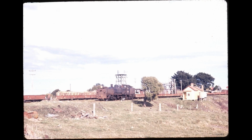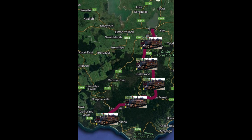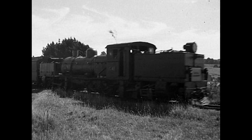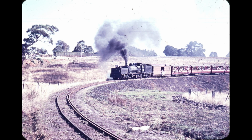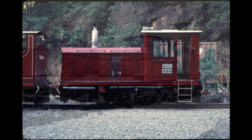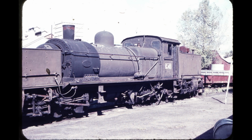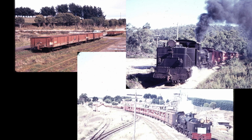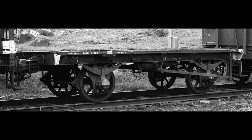Rolling stock. During the peak of the line, 5 NA locomotives ran on it, but as the new G classes were built for the line, 2 NA classes were scrapped. The first G class to run on the line was G41. Then, when it was getting worn out, G42 was transferred from the Walhalla Railway. G41 was later scrapped as it was cannibalized for parts, and G42 survives today on the Gembrook line, otherwise known as Puffing Billy. All narrow gauge rolling stock were bogie vehicles, including goods wagons, but they were built using standard gauge underframes.